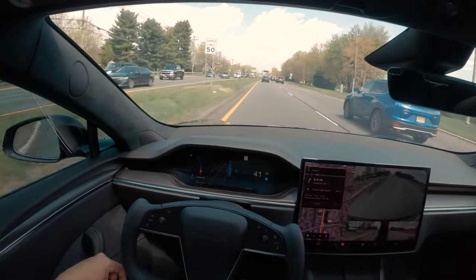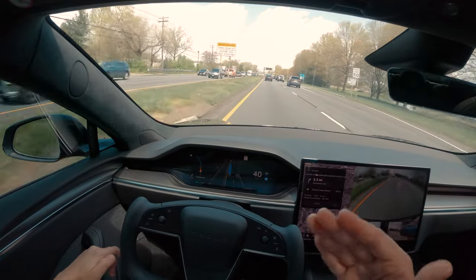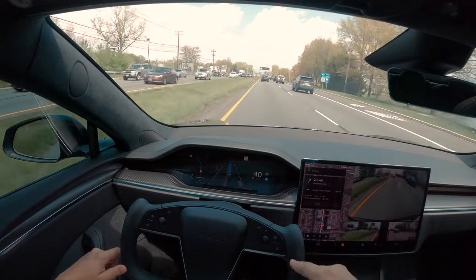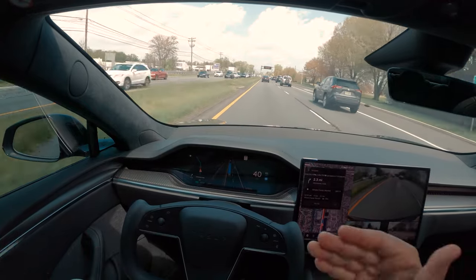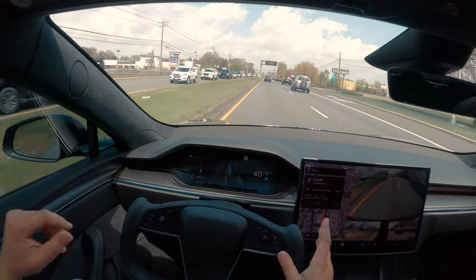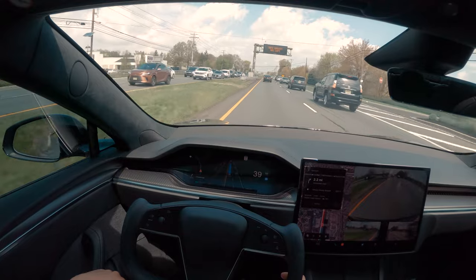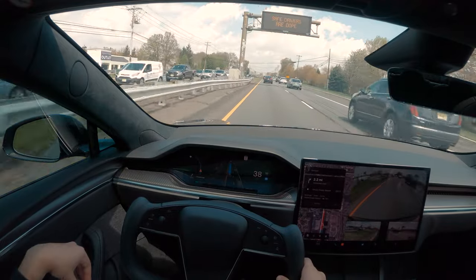So in the assertive mode, lane changes are a little bit more frequent and aggressive, I would say. The distance that your car is going to maintain from the car in front is a little bit less as well. That's another thing that I've noticed, but I don't think there's any problem or any issues with that. I didn't run into anything so far.